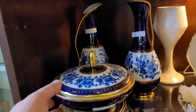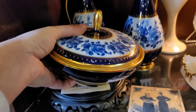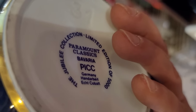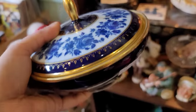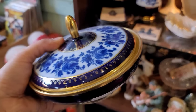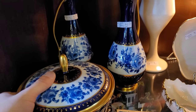Now these are Jubilee celebration pieces, so they are a contemporary piece, though still vintage. I love this little serving dish here at the front. The two ewers in the back, there's not a whole lot of value on them. We've got Paramount Classics out of Bavaria. Really cool. I love the blue, white, and gold detailing. I think these colors are quite luxe, all mixed together, very high end. But again, the value on them is a couple of dollars, not enough to really warrant me picking them up. So beautiful to see, but hard to get them on camera.